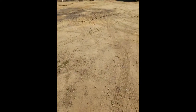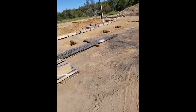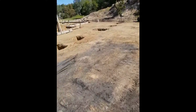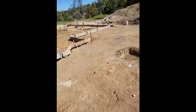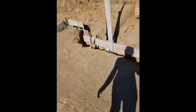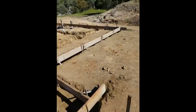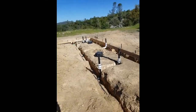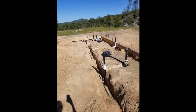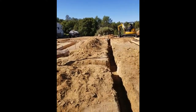April 15, 2021, and I don't think I have much video of the rough plumbing going in from my GoPro, so I'm just going to go over with my phone. This one's for the kitchen. So it's got the plumbing and the septic going on here, and they've got everything all buried. And that is for the laundry room and the bathroom and the shower for the master bed. And then down that way is going to be the kids' bathroom.